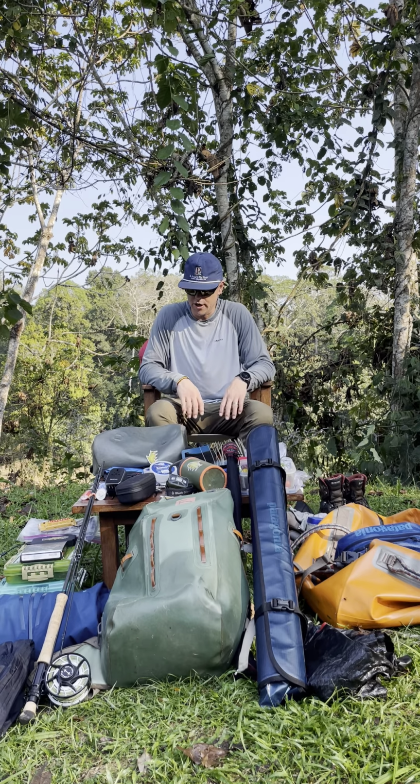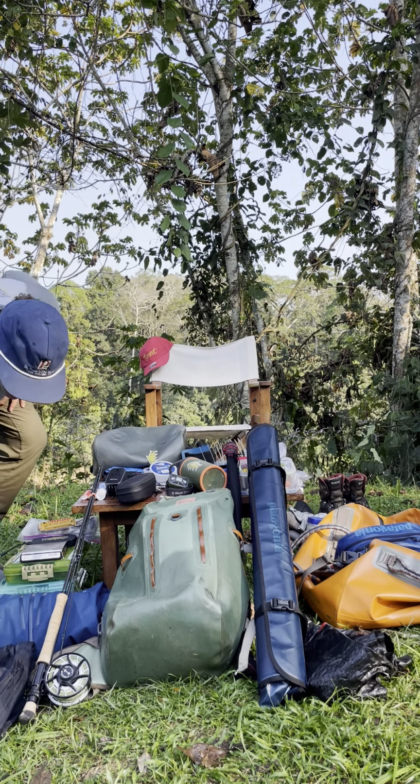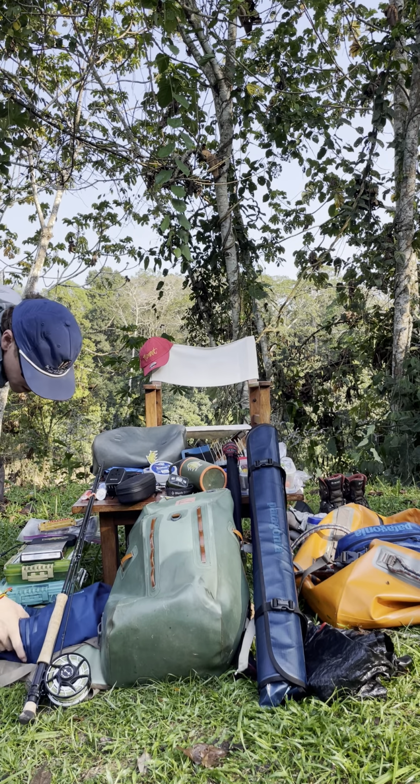We had a little look at some of the fishing essentials and your daily essentials as far as your wares go. One other thing in your daily essential wear is going to be maybe a pair of rain pants to put in your backpack, as well as a raincoat.